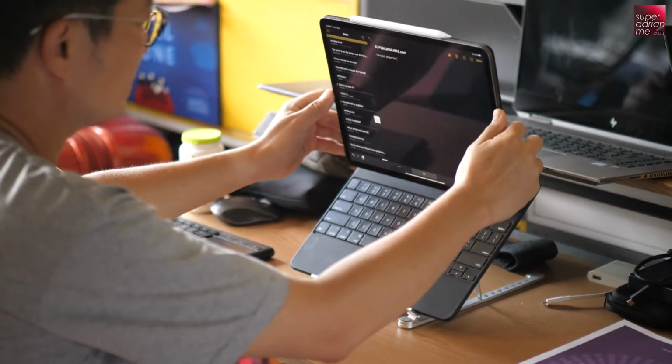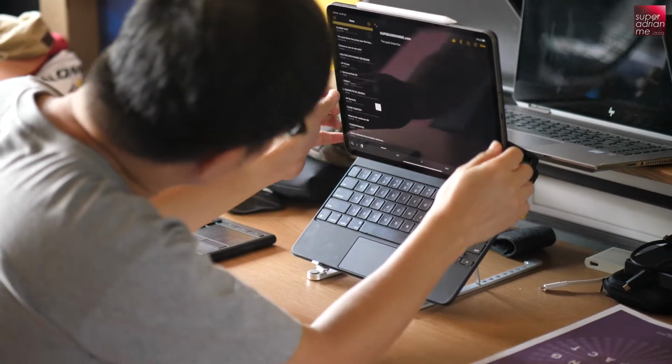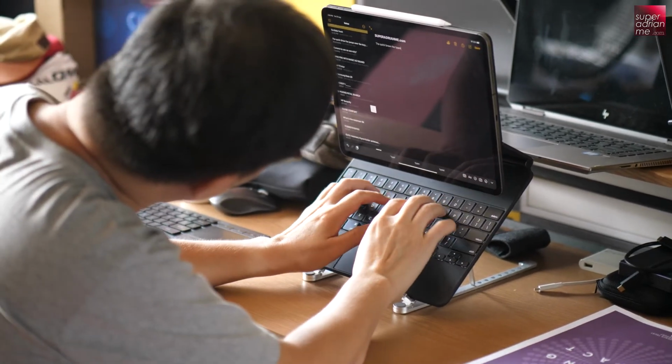So that's the thing that I'm actually a little bit disappointed about on the Magic Keyboard. The adjustable angle works great, it feels solid and sturdy, but I just wish that it can tilt a little bit further to the back so that I can put it on a laptop stand to level it at my eye level so that I can have less stress on my neck. Maybe that's just me nitpicking. It is still a great keyboard and a stand for the iPad Pro.